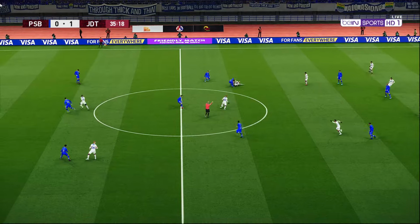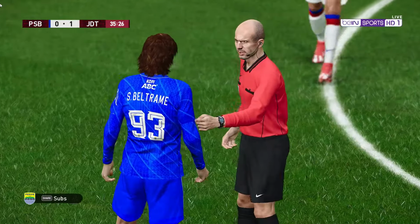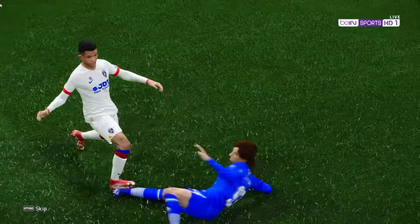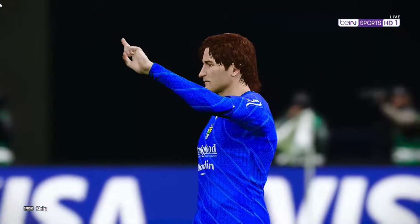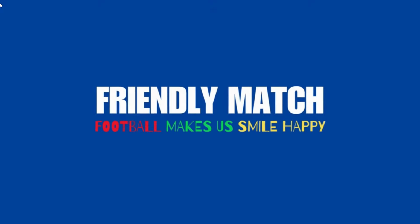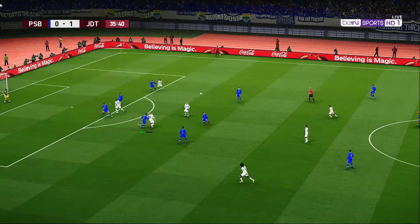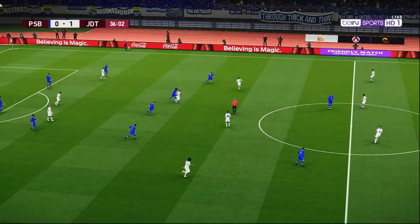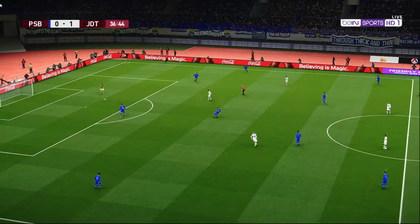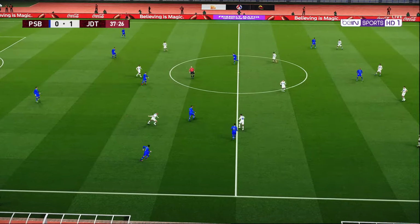That's alert and sharp and very well played. That's surely a foul, free kick. There could be trouble here. Back and back to base. Roberto. Persib are trailing here with the first half almost done.